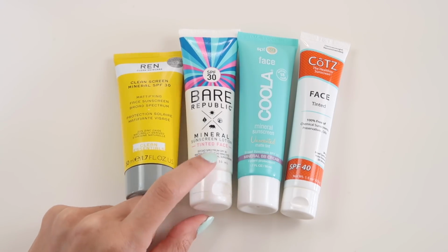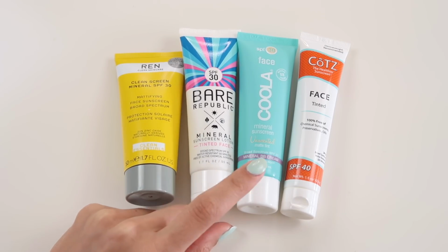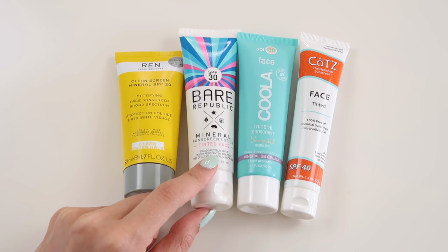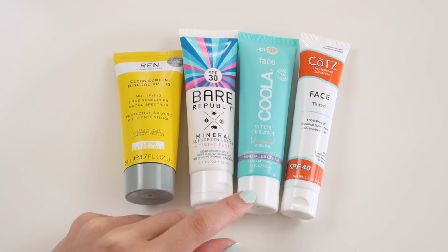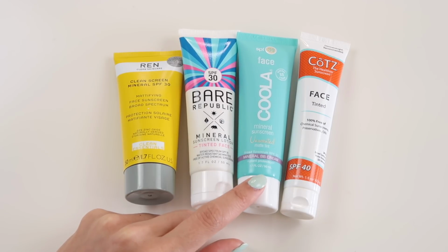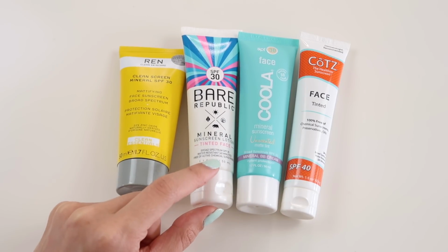As a heads up, Bare Republic is actually owned by Kula. So this is kind of like the drugstore version of the Kula sunscreen. So if you cannot afford to shell out the money for this guy, but you've been wanting to try it, I would check Bare Republic out.